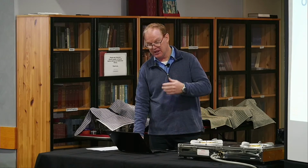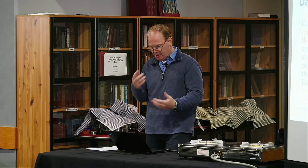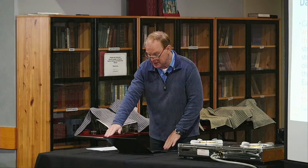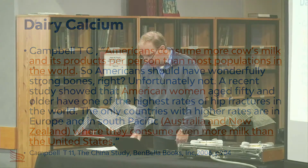Let's have a look. What's the problem with calcium as it comes from dairy products? Well, firstly, Americans consume more cow's milk and its products per person than most populations in the world. So Americans should have wonderfully strong bones, right? According to T.C. Campbell here, unfortunately not. A recent study showed that American women aged 50 and older have one of the highest rates of hip fractures in the world. The only countries with higher rates are in Europe and the South Pacific, which is predominantly Australia and New Zealand, where they consume even more milk than the United States.